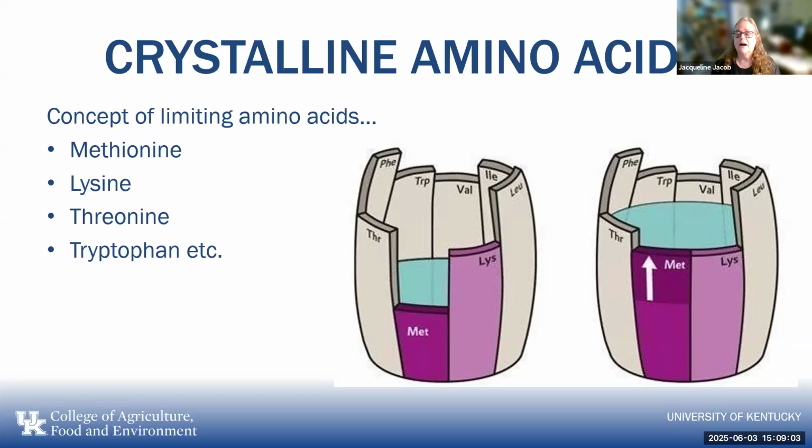Of course, you're overdoing all of the other amino acids, whether you add the synthetic or not. But methionine is the one that was limiting the animal to make all the proteins that they needed. So they added synthetic methionine. If they didn't, they would have to increase all the amino acids, and that would increase the nitrogen content of the feed and the poop. So to be environmentally conscious, adding the synthetic methionine allows you to formulate diets when you're using corn soy to meet that limiting amino acid at the level it needs.